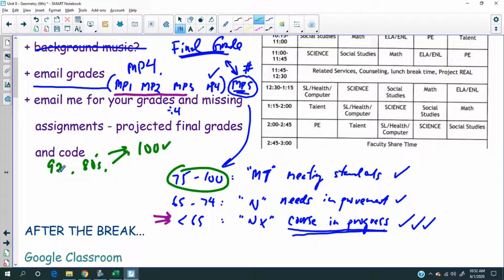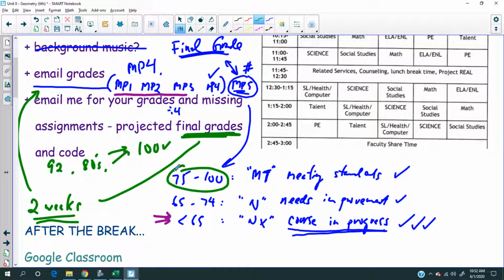That's the next thing. In 2 weeks, I'm going to send an email out to your parents. That would be the last time I'm going to do that. So the grade that you see in 2 weeks will be your final grade for the year. In other words, there's a timeline that's looming over all of us, and that's in 2 weeks.